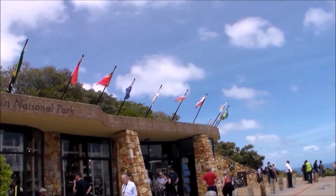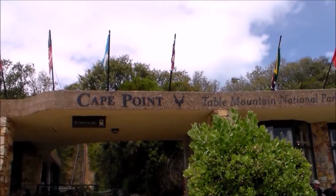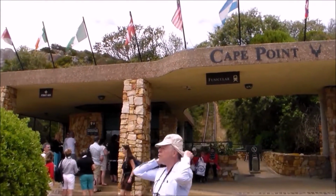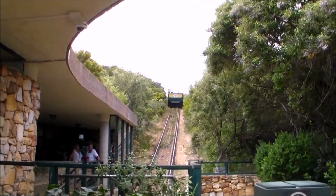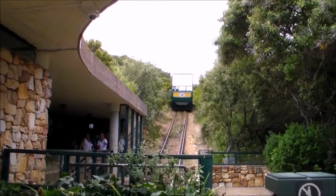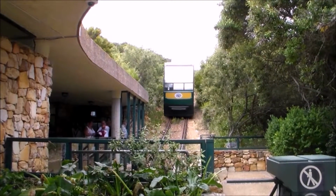We highly recommend the Flying Dutchman funicular. It saves you a steep walk up to Cape Point. The rough, cold Atlantic seas have claimed many ships, and so the Flying Dutchman funicular is named for a local legend of the Flying Dutchman ghost ship.